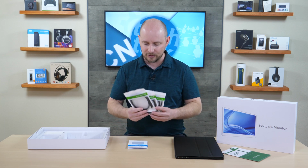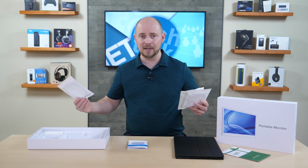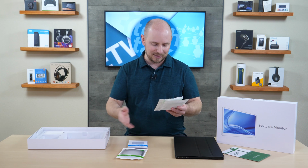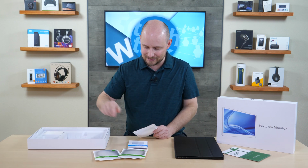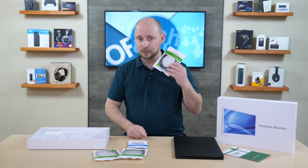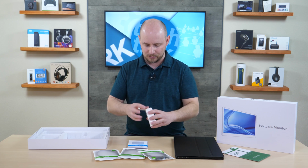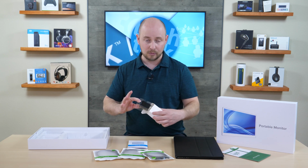And again, it's very nice. They always provide cables. And what you get here is exactly what I just mentioned. You have USB-C to USB-C. You have 2 USB-C to USB-Cs, actually. And you have a mini HDMI to HDMI cable. And then you have the wall adapter right there.